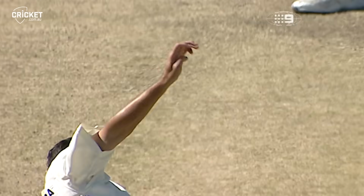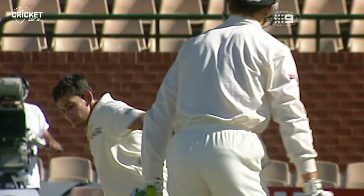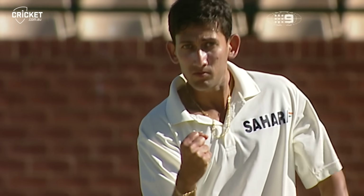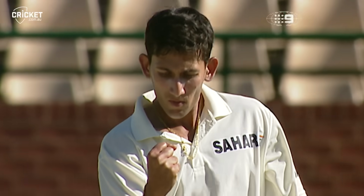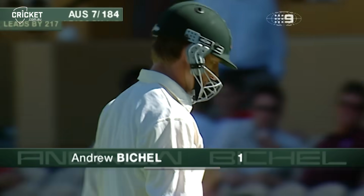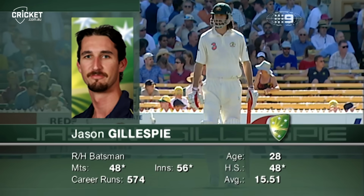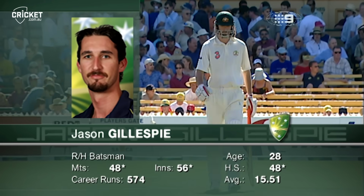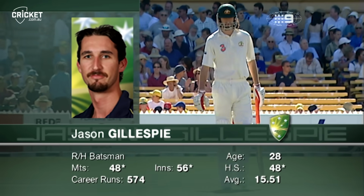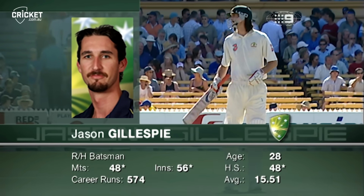Kept just a little bit low. It's got about three parts of the way up the stumps, but it was a very good delivery. And Agarkar has knocked over Bichel. Now then, 7 for 184, Bichel for 1. You would think that Kumble will really come into play in this final hour's play with his top spinners. Good support from Agarkar.